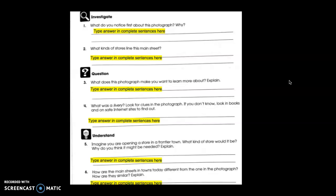And finally, imagine you are opening a store in a frontier town. What kind of store would it be? Why do you think it might be needed? Likewise, explain your answer. How are the main streets in towns today different from the one in the photograph? How are they similar? And again, explain your answer. Answer all of these questions in complete sentences.